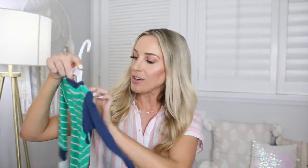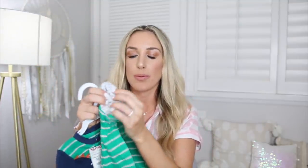Oh, and then we found another sleeper by Carter's. This is another footed sleeper that is by Carter's, but we got it at TJ Maxx. So this was $6.99 for this right here. I like this one too because it actually has grips on the feet. So it's got a print like that. So that will be really good for him now that he's actually walking too. Mind blowing. But yeah, that's super cute.